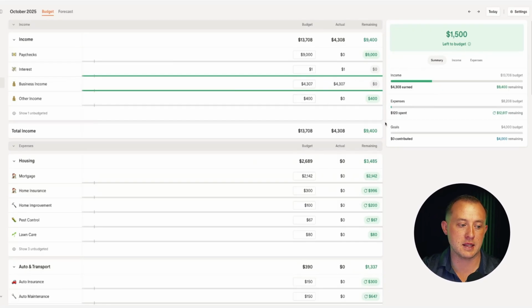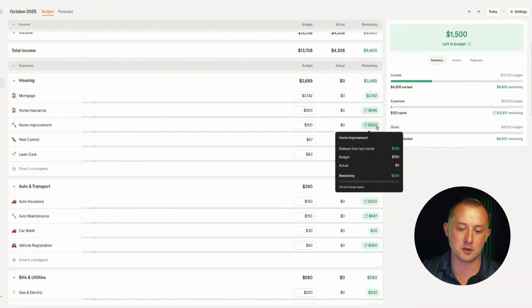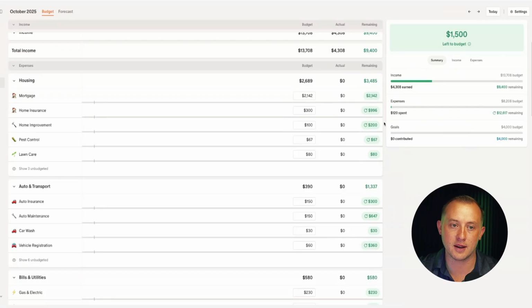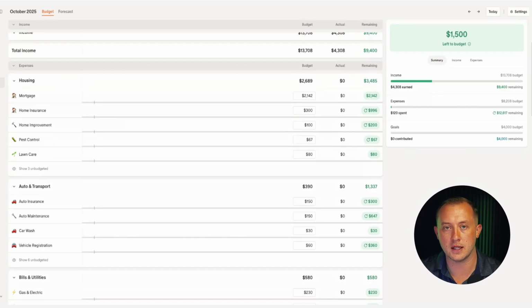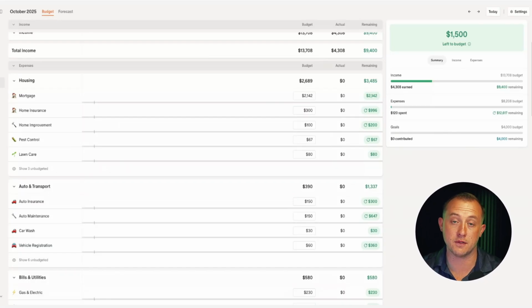Mortgage, we know that's going to be the same. Home insurance, all these funds that we put just a little bit of money towards, you'll see them start to accumulate here. You have your home improvement budget. You'll see that when we put 100 from last month, it said 100. And here it says rollover plus this new contribution. So this fund will start to build up and roll over. So that way you don't get surprised by a water heater. And even if you have saved up $500 out of this 2,000, you're only coming up with 1,500 rather than the full 2,000. So any little bit helps. I highly recommend using rollovers or creating an emergency fund for this reason.